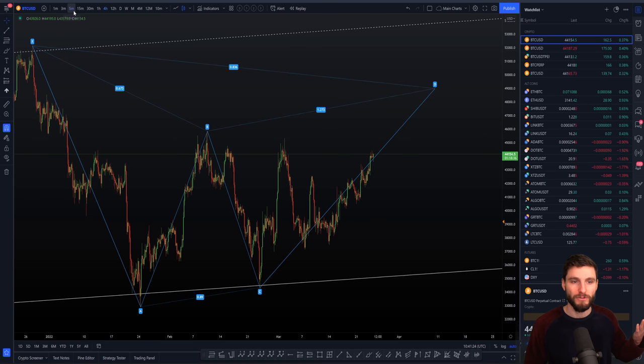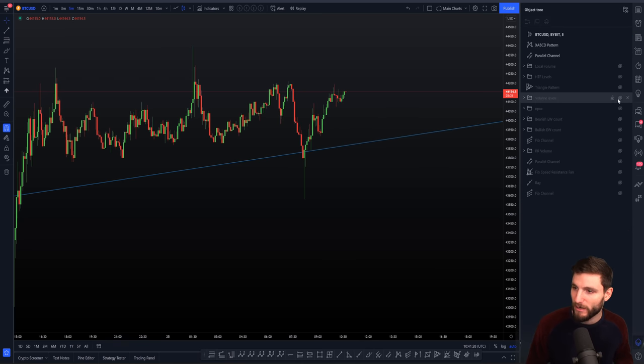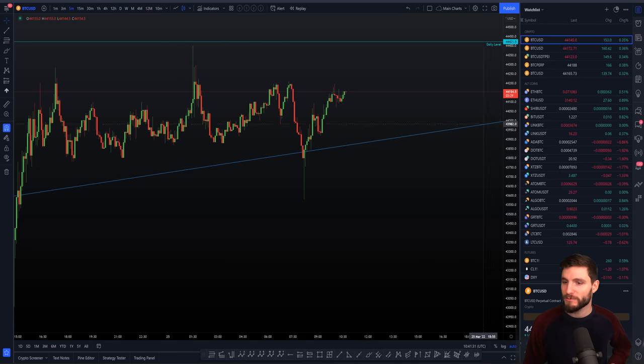So if we come back down onto, say, a 5 minute time frame, what we have going on right here, and let's add on our higher time frame levels again. We obviously have this, I wouldn't class this as a massive resistance level, just daily, but of course we have basically hit it once. We come back down to the low of our range.